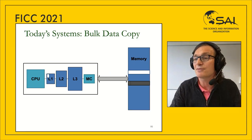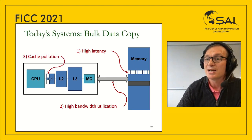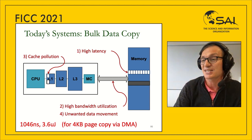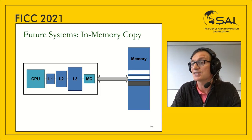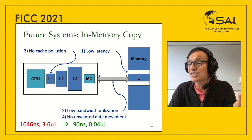I'm going to go through this animation relatively quickly. I don't see the slides very easily over here. But basically, it's high latency because we have to go through the CPU. It's high bandwidth on the memory bus. You cause cache pollution, all kinds of pollution effects, and you cause a lot of unwanted data movement. So basically, it takes about 1,000 nanoseconds and 3.6 microjoules to do a 4 kilobyte copy via direct memory access. Our idea is very simple. Just do it inside the memory. Don't disturb the CPU with all of these data copy and initialization. And this is clearly low latency, low bandwidth utilization, no pollution, and no unwanted data movement. As a result, we can actually improve the latency and energy of a 4 kilobyte page copy significantly.